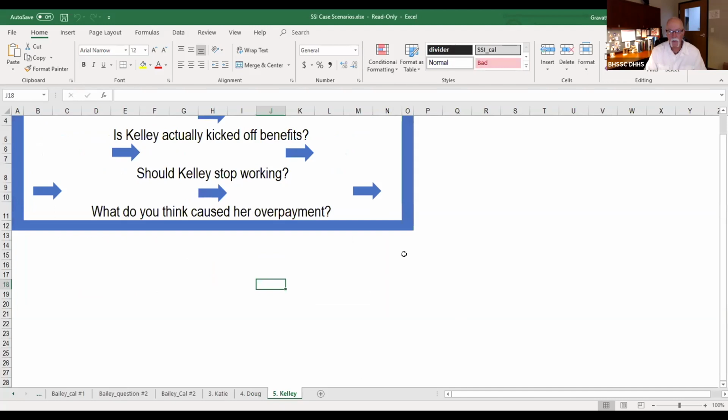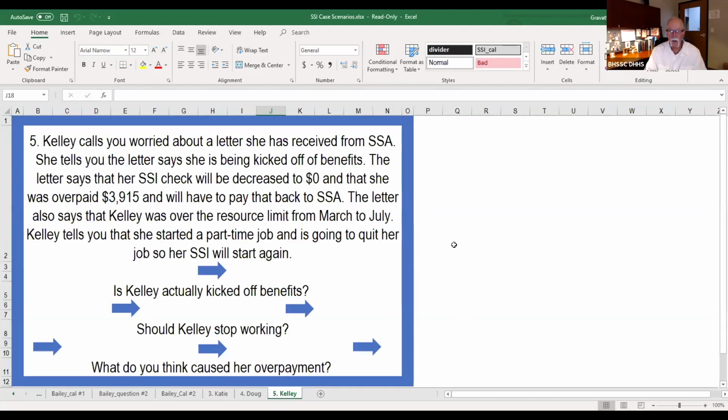So go on to the next one. Kelly calls and is worried about a letter that she received from Social Security. She tells you that the letter says she's being kicked off her benefits. The letter says that her SSI check will be decreased to 0 and that she was overpaid $3,915 and she will have to pay that back to Social Security.